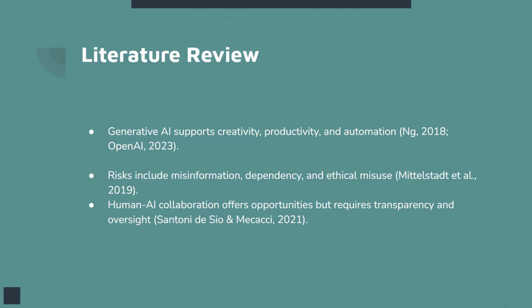That's what Mittelstadt argued in 2019, raising concerns about bias and opacity in how AI systems generate content. And Santoni de Sio and Mecacci, in 2019, introduced responsibility gaps, where AI causes harm but no one is accountable. These apply to GROK as well, because it processes real-time user content. Strong governance and transparency are very much essential in this case.